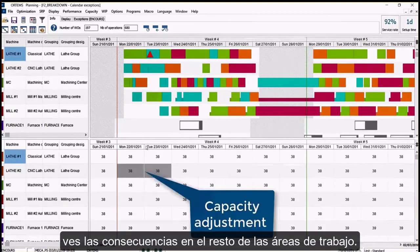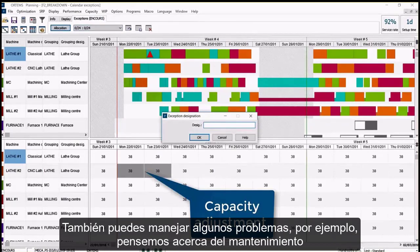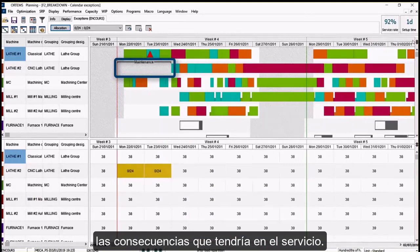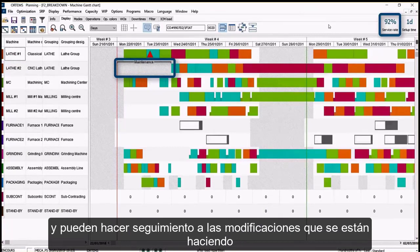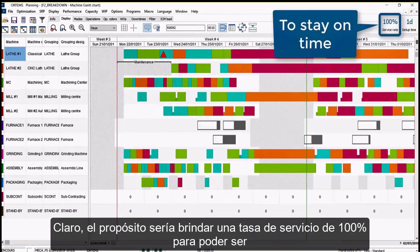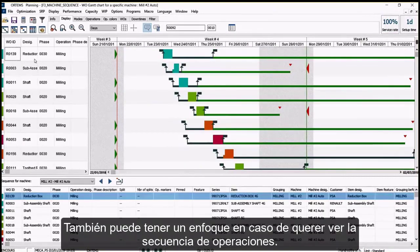If you move one operation, you see the consequences on the whole workshop. You can also handle some problems, for example maintenance or machine breakdowns. You can easily close a calendar in the planning and see the consequences on the service rate. You have some key performance indicators that you can follow, and you can track the modification that you're doing and its impact on the service rate in real time. Of course, the purpose is to deliver with a 100% service rate, in order to stay on time at any moment.